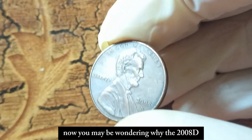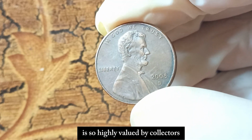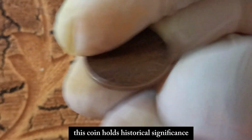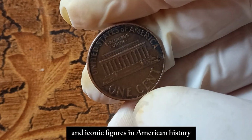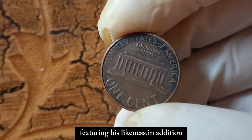Now, you may be wondering why the 2008 D Lincoln penny with the double die error is so highly valued by collectors. Well, aside from its rarity, this coin holds historical significance as a part of the Lincoln penny series. Abraham Lincoln is one of the most beloved and iconic figures in American history, which adds to the desirability of any coin featuring his likeness.